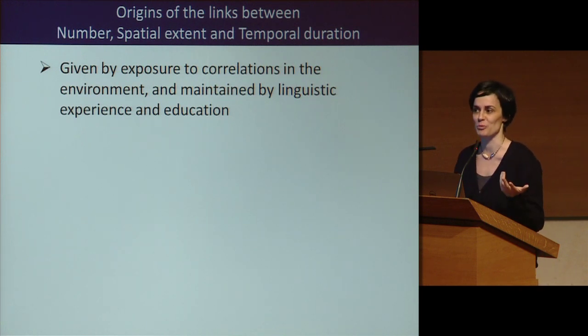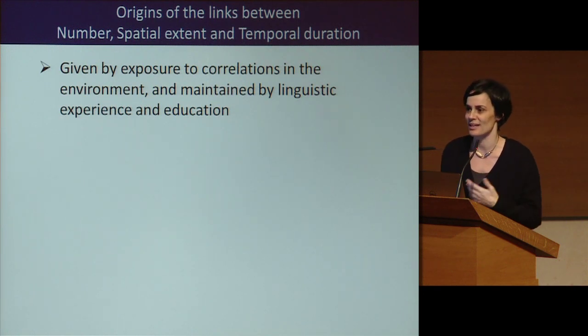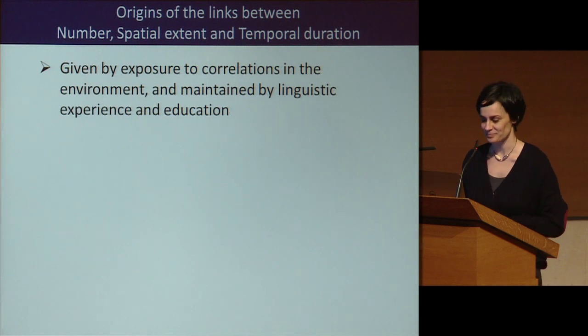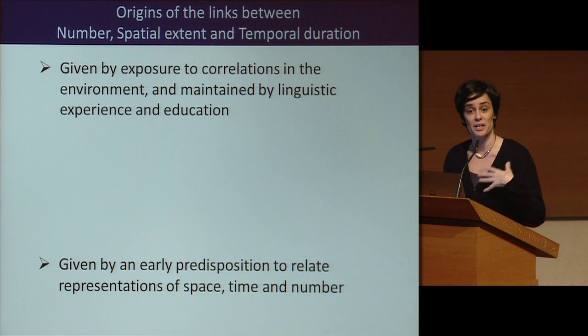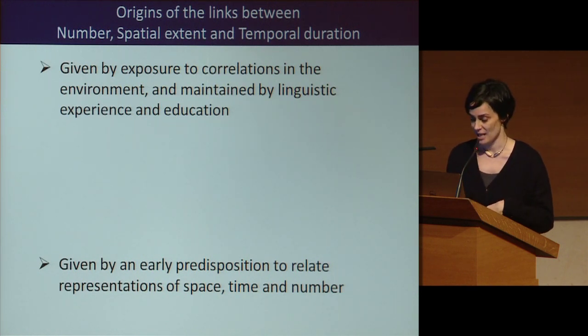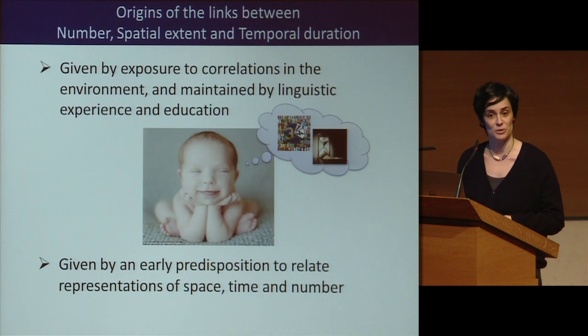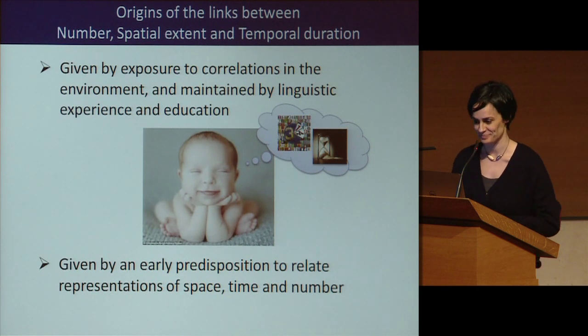For example, it will take more time for me to drink more milk, and more milk occupies more space. So this is a natural observation. They have had a few months to learn this. But it could be that these mappings are given by an early predisposition to relate these 3 dimensions. And I think that newborn studies can offer an answer to distinguish between these 2 possibilities, because they didn't have much time to learn these natural co-occurrences.